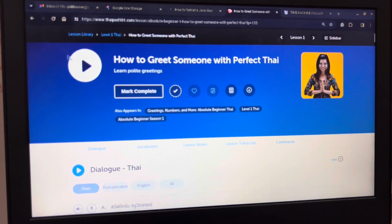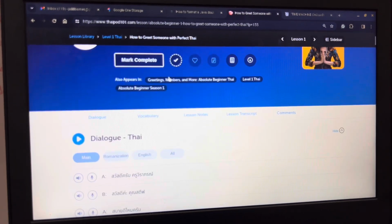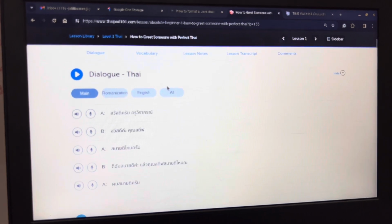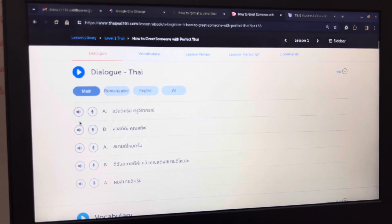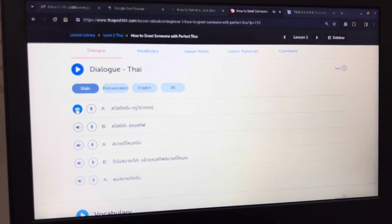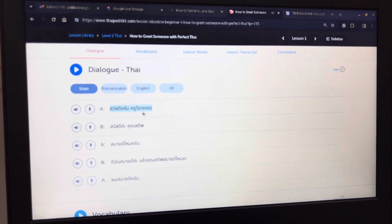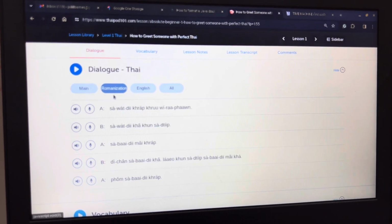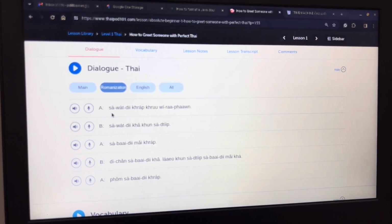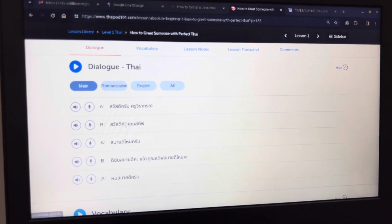And so here you can play it, you can listen to it, you can mark it complete when you're finished. The website keeps track of your progress and all this, and then this is where it gets really good, right? So here you have the dialogue of that video, right? And you can click สวัสดีครับครูวีรพร right? สวัสดีครับครูวีรพร And then here they have what he's saying in Thai, สวัสดีครับครูวีรพร right? But also they have the romanization, whatever, how you call it, of it. And then also the English, right? And this really helps you out, guys.